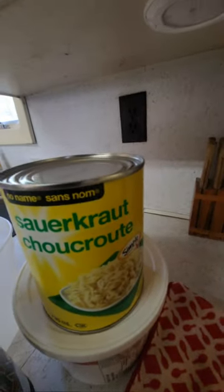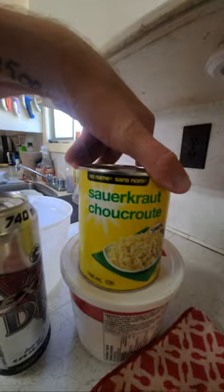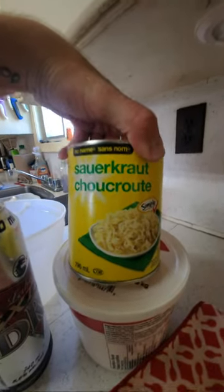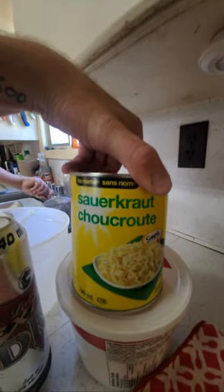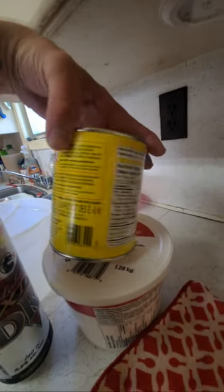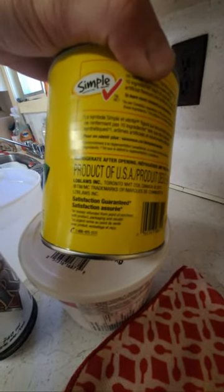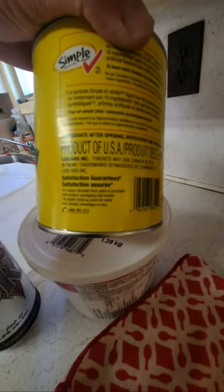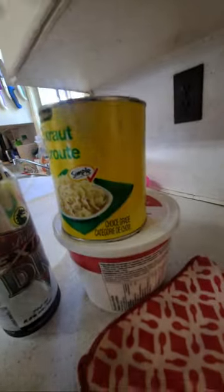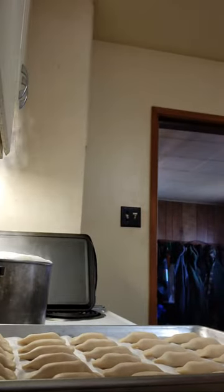Sanom. No name. Everything's gotta be in French. Chur Krot, product of the USA. Blah blahs. Yeah, they're not going on strike either. What? Loblaws is supposed to be going on strike? They were supposed to, but they can't plan it. Oh, so everyone's getting paid more.